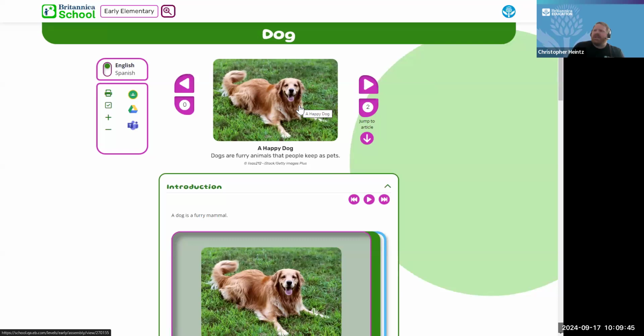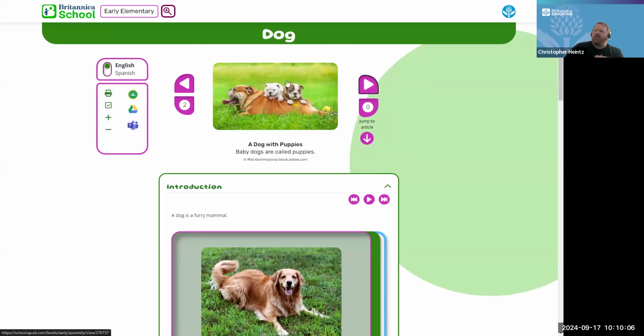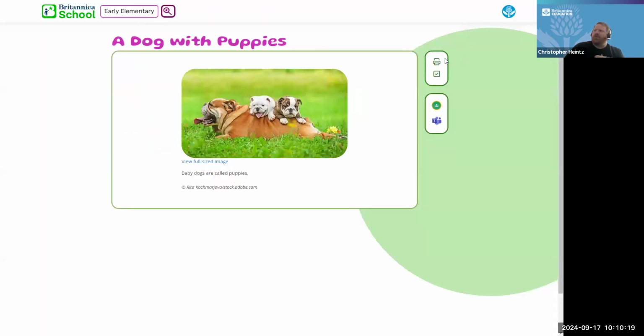So this is our new article layout, kind of our new interface here at the article level. So a couple things to point out. First, all of the media content that is associated with this article will be in this media gallery at the top. And students can go ahead and click through and see some of the different images here. They go ahead and click on an image, they'll get a larger overlay that has a quick description. It has some of the copyright information there. And then they can also see media details, which will allow them to share content as well.